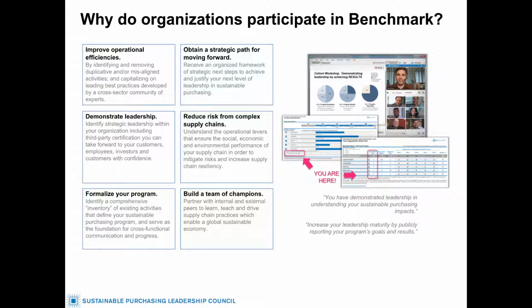So again, there are different motivations, as we've seen, as far as why people are engaging in Benchmark, but this is just a summary of what we've seen to date.